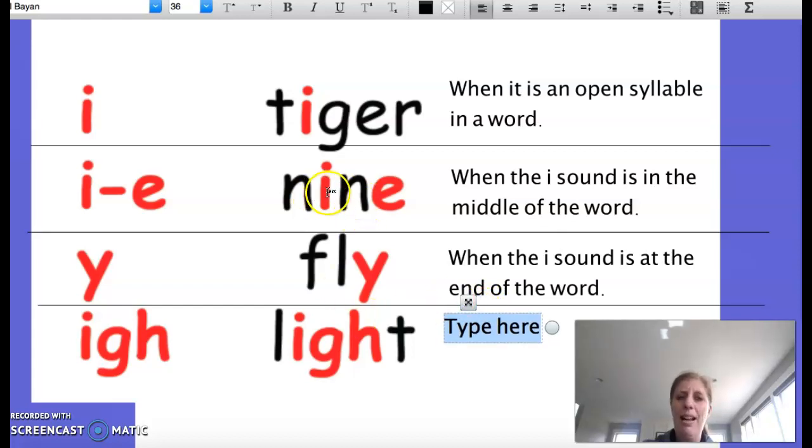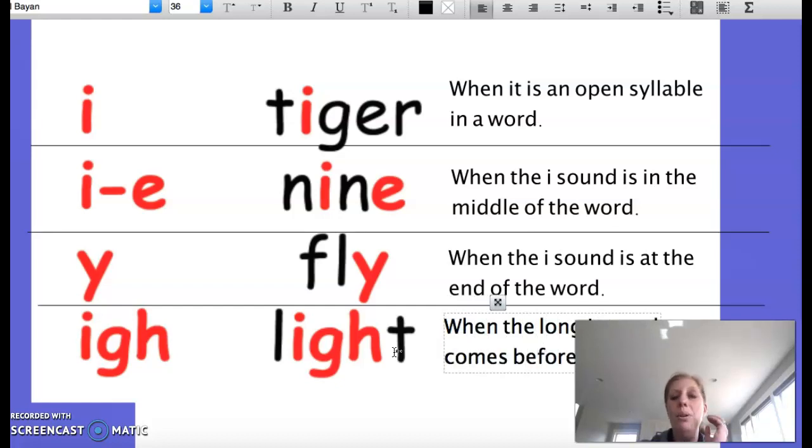It's kind of like this one, I consonant E, but usually the letter that comes after IGH is a T, okay? So when the long I sound comes before a T, of course, I told you yesterday that that's not always true, like the words kite and bite are actually I consonant E, but most often, if it has a T after it, it's IGH, like all those words like light, might, sight, fight, fright, bright, okay?